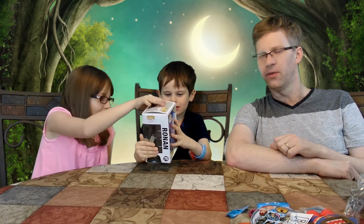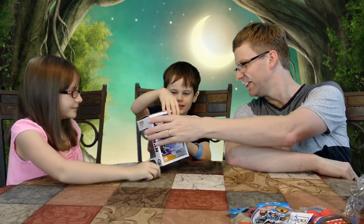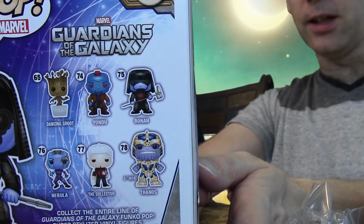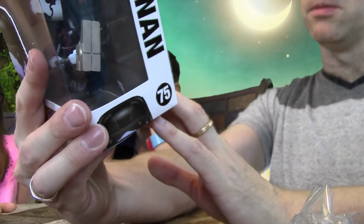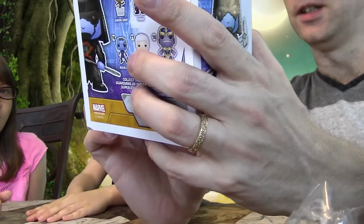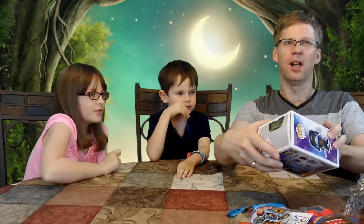Get your eyes closed. Okay, Jennifer, give it to him. It is Ronan from Guardians of the Galaxy. Look at the back. You want to see what it looks like? Well, let's just show everybody else what's on the other side. So those are the other ones you can get: Groot, Nebula, Thanos, Yondu. He's got a nice big hammer. Come look at what's on the back. We'll have a look at him in a little bit.